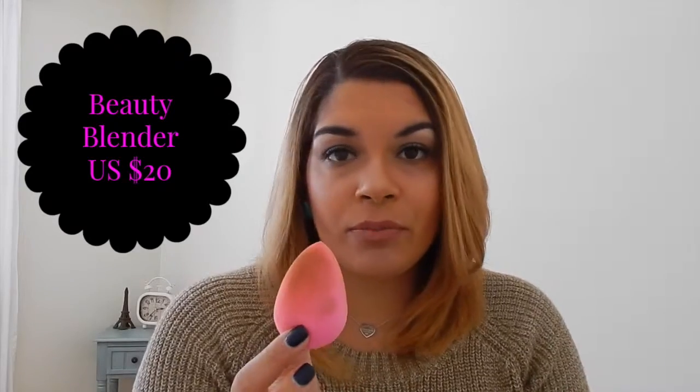So if you are thinking about getting a beauty blender, the price is like $20 for the beauty blender, maybe 25. This is 15. It's a little pricey for what it is. I mean, let's get real. It's a sponge that you apply your makeup with, but an amazing sponge. And I've used dupe beauty blenders, and I just don't think that they compare.